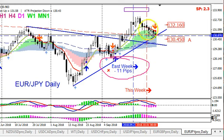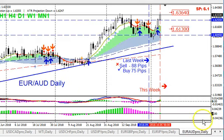So normally close it on a Friday. Okay, so just a small loss, 11 pips. Let me take that off. And now we get to Euro Audi.